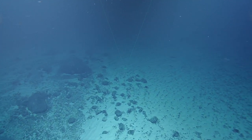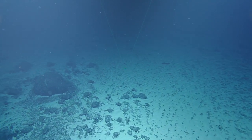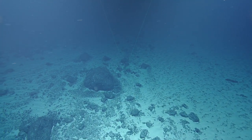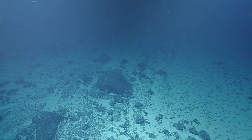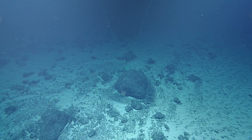Oh, sea star on that rock. Sea star, you said? Where was it? The rock we passed. I don't know if you can go back a little bit. No, you don't have to. I think there's a coral in the distance. Oh, yeah. Is that a little coral? Is that a rock or a coral? I think that's a coral. Oh my gosh. Maybe a chrysogorgia. Yeah, chrysogorgia.